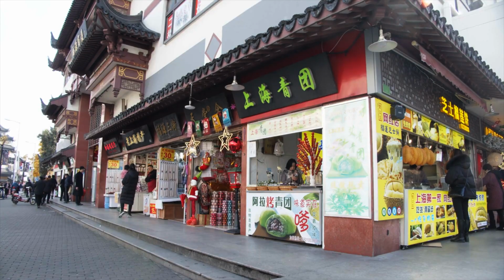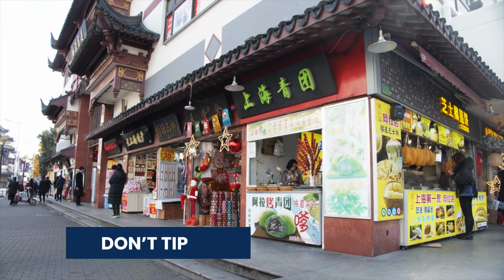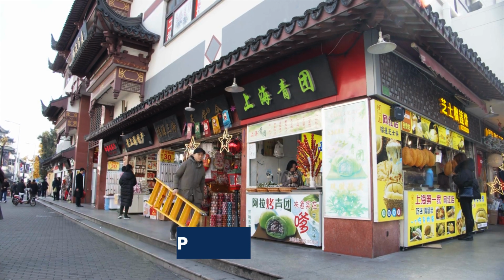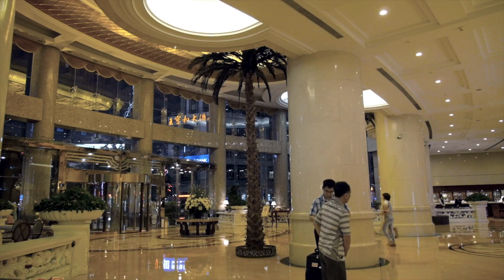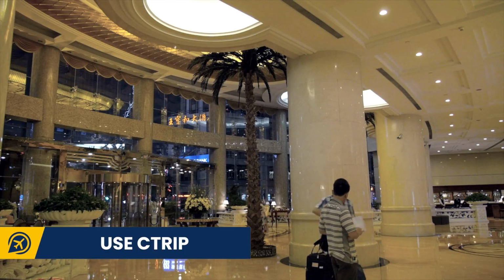The next thing you need to know before you head to Shanghai, and it's going to save you some money, is don't tip. Tipping is not expected in China, and you don't need to do so whilst you're in the city. Another way to save some money on accommodation in Shanghai is to use the CTRIP app.